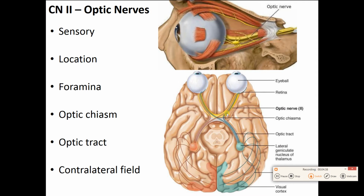Now, the two optic nerves meet in the optic chiasm. Some fibers are going to cross over, but then other fibers are going to stay on the same side. The medial fibers cross over, so medial crosses over. The lateral fibers stay on the same side. Now, once the crossing over occurs, we then have the optic tract, which is traveling back to the thalamus. Remember, the thalamus is where we sort and filter incoming sensory information. And of course, with a name like optic starting in the eye, this is a sensory nerve.